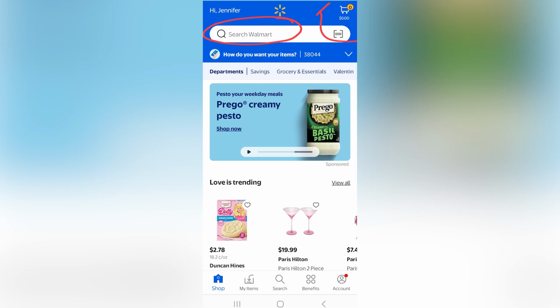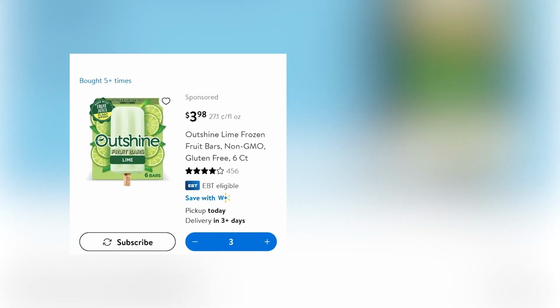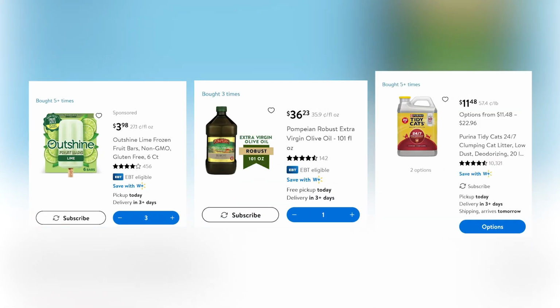I am in the Walmart app, and I'm just adding stuff to my grocery cart and watching how much I'm spending. As my cost adds up, I will see how much I have left over for anything else. I usually do put in 3 boxes of lime popsicles, so that's basically the extra stuff that I get for myself. I also need to get oil and litter.